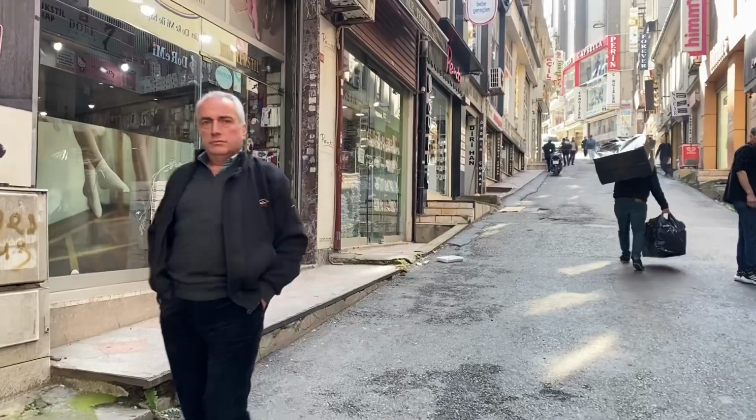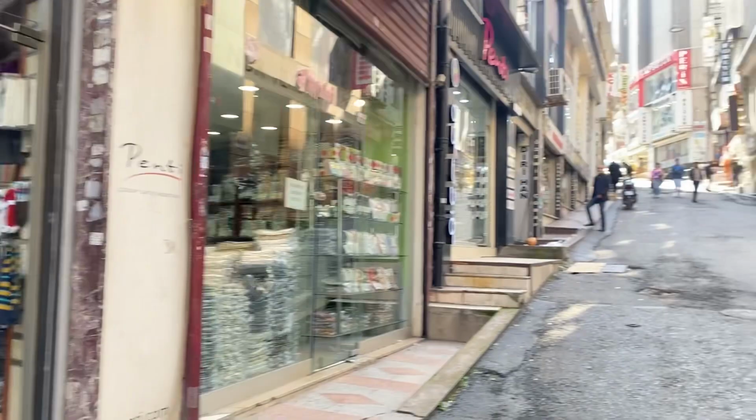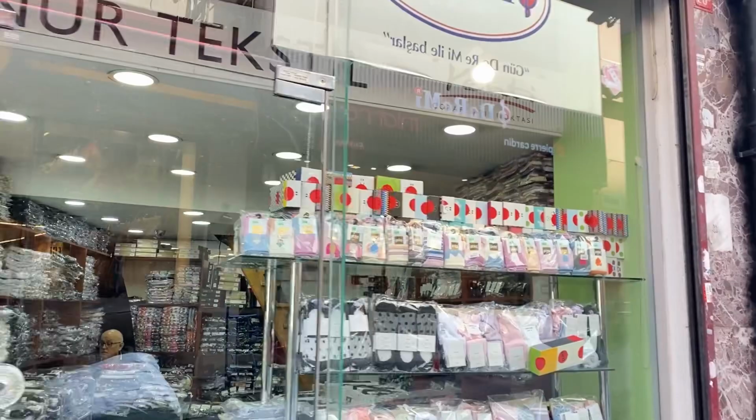I feel like this is the same. This shop sells socks. Also this, the same. They sell socks, like the entire shop. This is a baby shop. This is the only odd shop here.